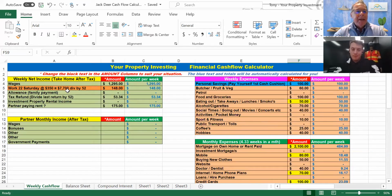Mate, I did a little sum for you. If you did 32 Saturdays, okay, at $350 for a Saturday, that works out, mate, over 5 years, 56,000 bucks. If you took 56,000, knocked that off your mortgage, it's probably going to save you 50 to 80,000 in interest on your home loan. You got it?